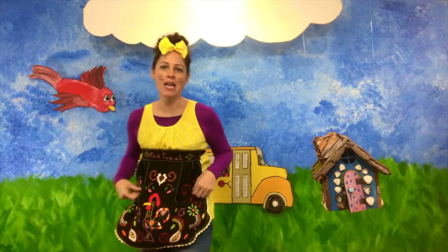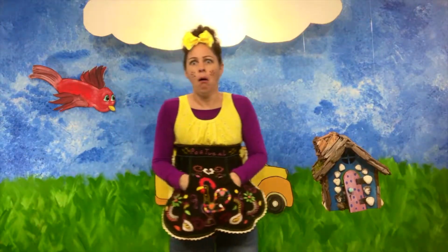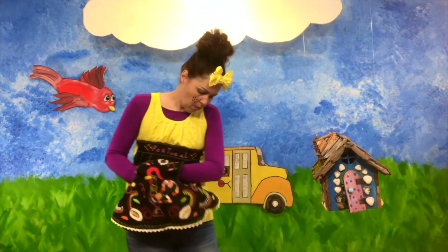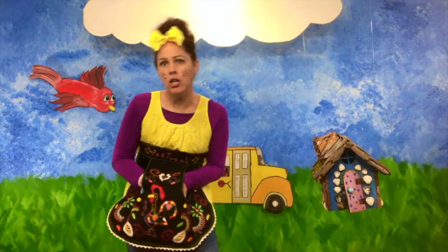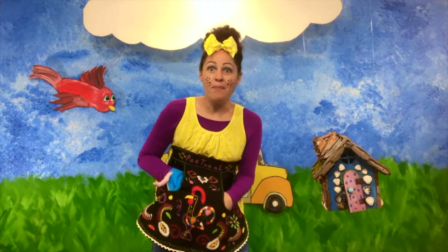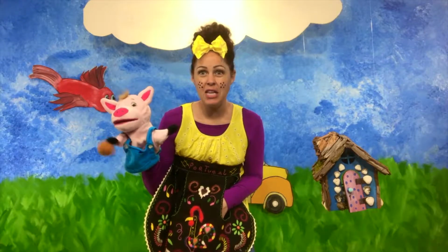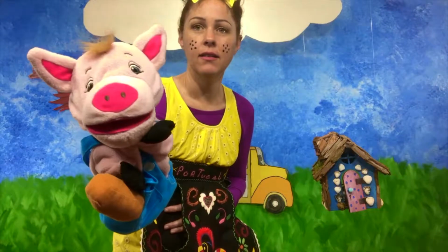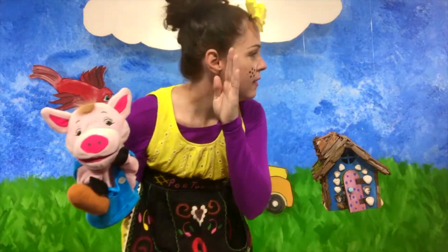What else do I got in my big Portugal pocket? Let's see, let's feel around in here. Oh, goodness. You know what I have? I think I do. Oh, yeah, he's in here. What has a little pink tail that curls up and goes oink, oink, oink, oink, oink? Yep, that's right, it's Mr. Pig, and he starts with a P. Say hi, Mr. Pig. Hi. Say pig. Good job.